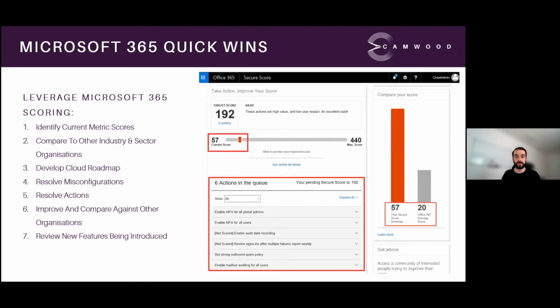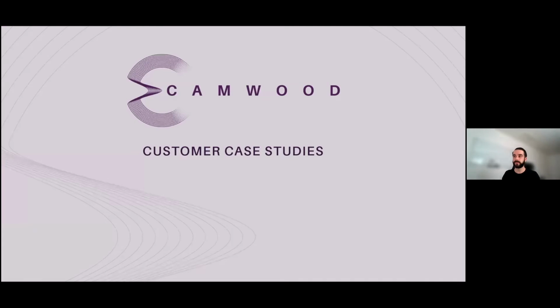Turning on multi-factor authentication for all your users is slightly more complex, but again, it requires quite low effort to start enabling and to get your users consuming it. Data auditing, spam policies, everything that's part and parcel of the Microsoft 365 platform is presented in this format to enable organizations to start turning features and functionality on within the platform on an ongoing and regular basis.